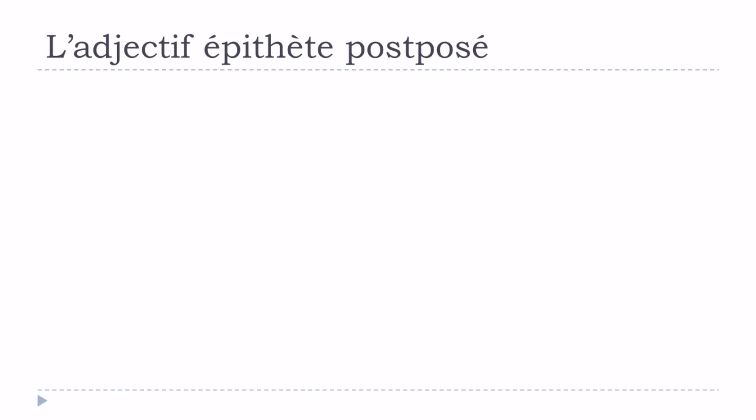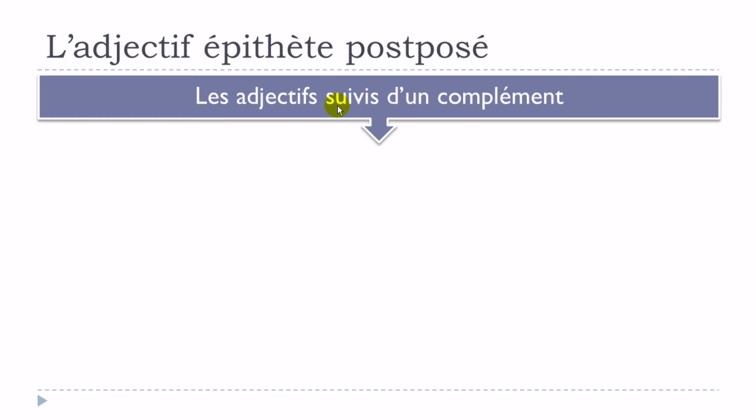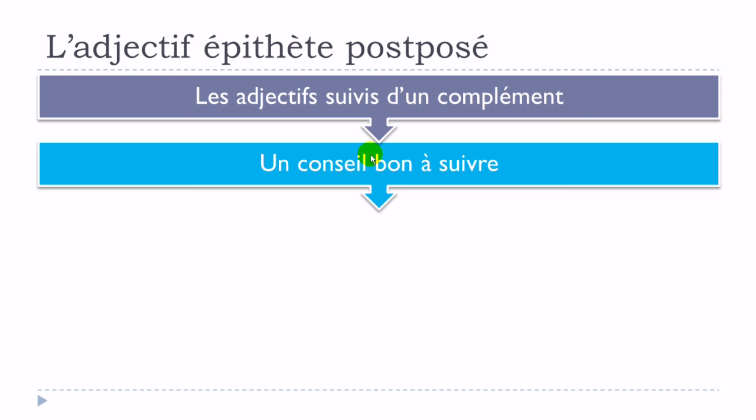And then we were talking about as well les adjectifs suivis d'un complément. So let's see one example now. Un conseil bon à suivre. It's actually quite interesting because in that case you can see that you've got your noun, un conseil, then you've got your adjective, bon, but then it introduces un complément, and this complément is à suivre. Okay, so in that case you've got your adjective and the rest, so le complément. So of course you should put them after your noun, okay? Un conseil bon à suivre.